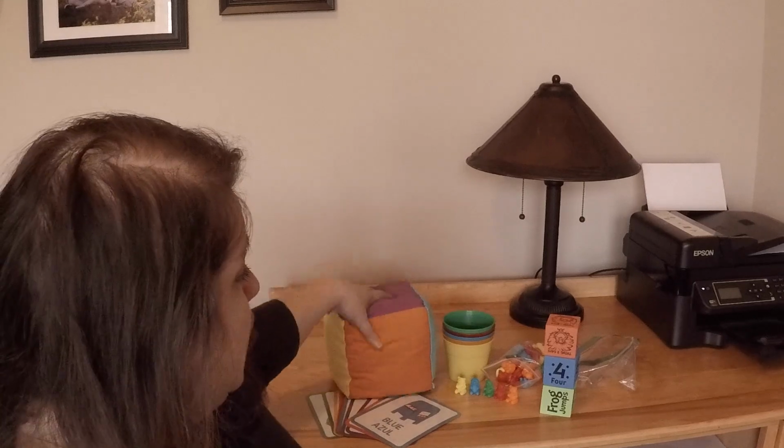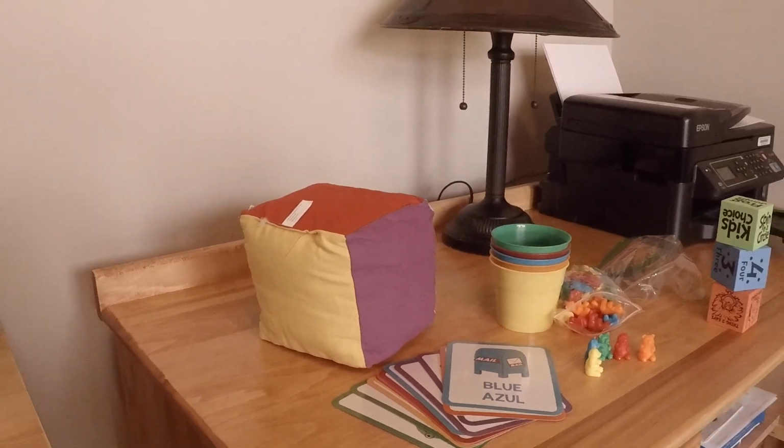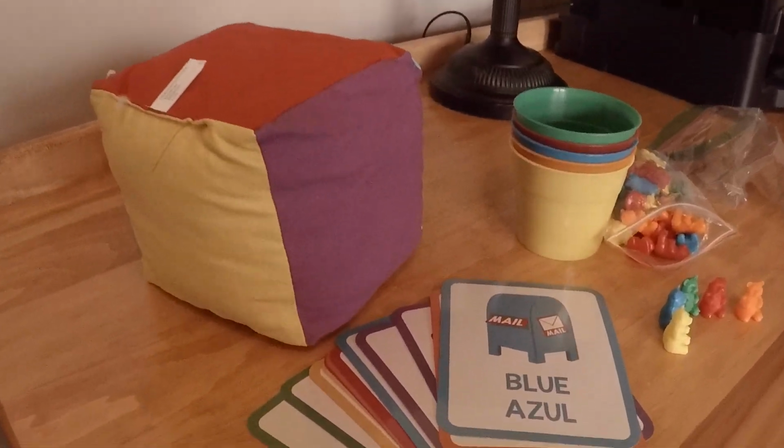So let's look first at this cube. This is a soft-sided dice. So I have all of these different colors, and so the game in and of itself could be to roll this and then go find something in the house that's this color and bring it to me. That could be for little bitty kids that are walking, that are just learning colors, or you could go up into the older ages and make the scavenger hunt a little bit more challenging.